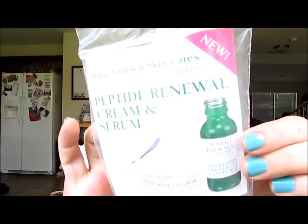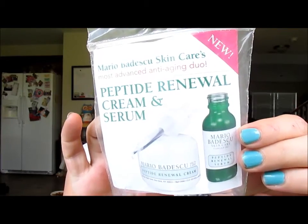All right, let's go through some of the other things I got. Some of these are open, some of them aren't. Let's see, this was a sample, another sample by Mario Badescu, and I didn't even realize it. This is, let's see, the Peptide Renewal Cream and Serum. And I can't believe I got another sample of this. I don't know. From this line.